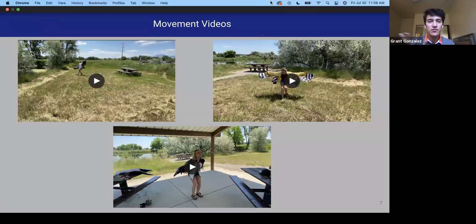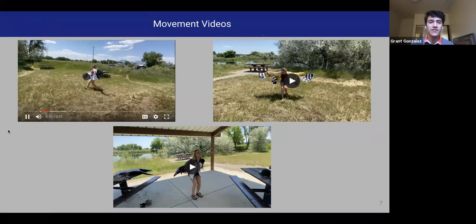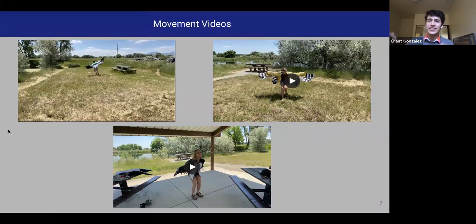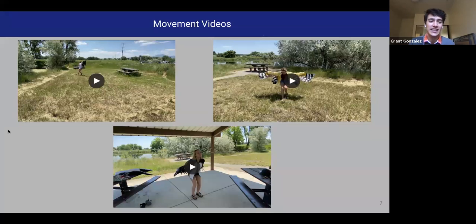So these are some examples of the movement videos that I did with the side-by-side members, and we will just go through them. So this first one is a violet green swallow, and they're similar to all kinds of swallows, and they fly in very circular motions, like they swoop, dip, and dive, and it's just really gorgeous to watch. We tried to encompass that with Gwen through this movement process.